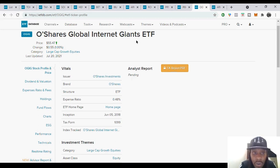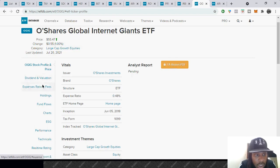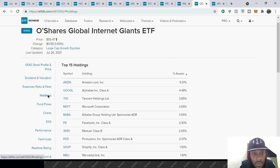So here, this is another internet stock, and this one only costs $55 per share. I actually had some of this, grew some, and then took some profits and put it somewhere else, and am waiting on some profits there. But $55 per share. Now let's look at the holdings on this.